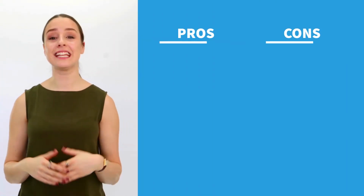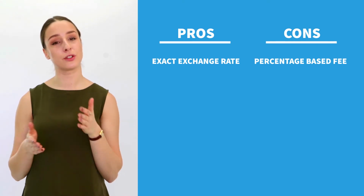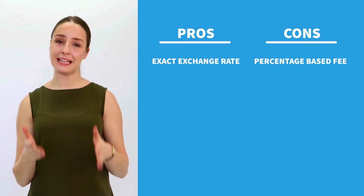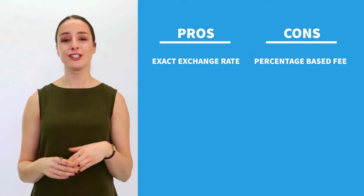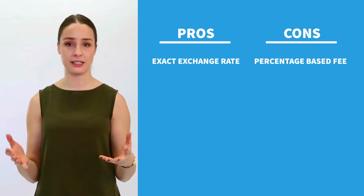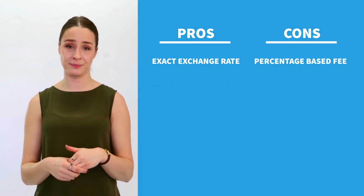Firstly, they do offer the exact exchange rate at the time you make your transfer, just like TransferWise does, which is great. But it means their fee is percentage based, so you need to be careful if you're making transfers higher than about $10,000 because the fee can really add up.